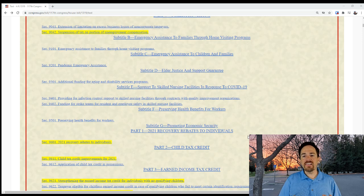They have also suspended tax on a portion of the unemployment compensation that you may have received last year. This is very important because many Americans received unemployment insurance last year, tens of thousands of dollars in some cases, and they didn't have tax withheld. They're going to be surprised when they file their 2020 tax return and realize that that unemployment money was taxable. Well, in this act right here, I've now forgotten the title of the act I'm talking about, but they put this suspension of the tax on the first $10,200 of unemployment insurance that you or your spouse, if you're married, received.